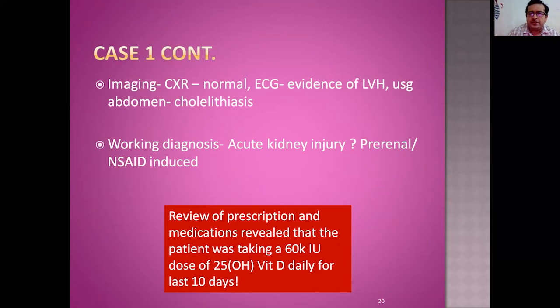Now, continuing the patient's examination, we find that the imaging of this patient was normal. ECG showed evidence of LVH, and USG abdomen showed cholelithiasis, but no evidence of cholecystitis. The working diagnosis was acute kidney injury, query prerenal, or maybe induced by NSAIDs, because she was taking NSAIDs for osteoarthritis. However, review of prescriptions and medications revealed that she was taking a 60,000 international unit dose of 25 hydroxyvitamin D daily for the last 10 days.